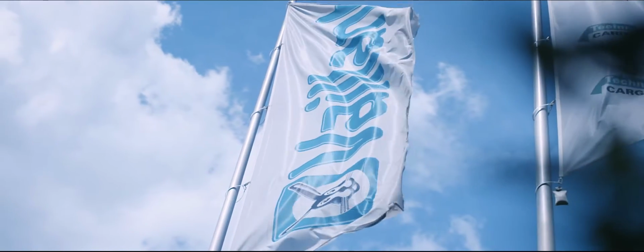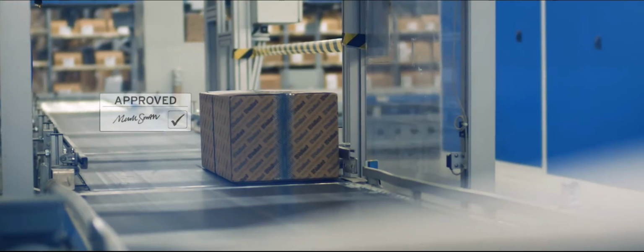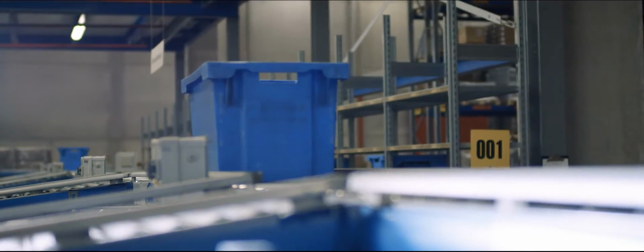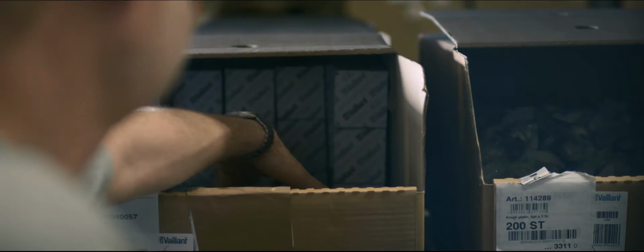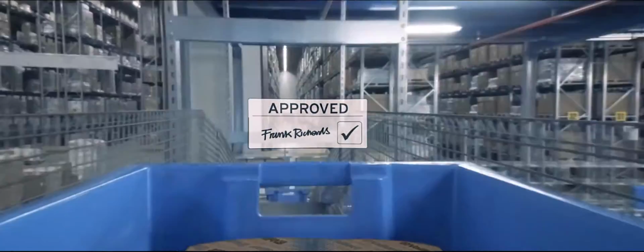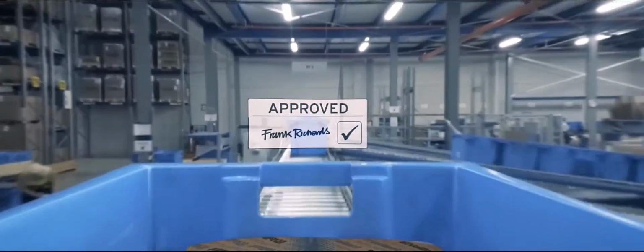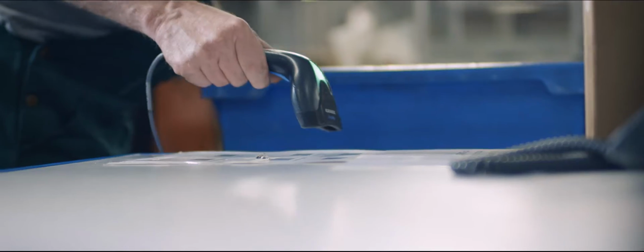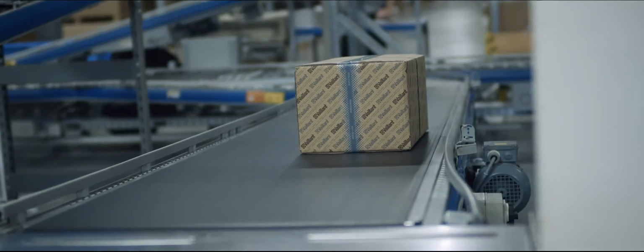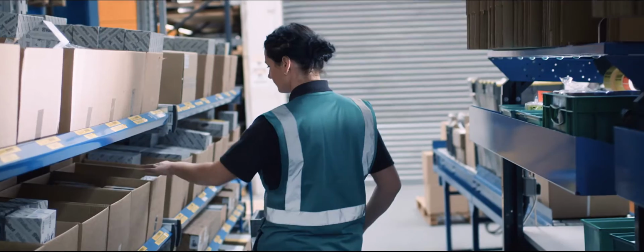Not in our name. Mark signed off this heat exchanger, which met ISO 9001, the same specification complied with when the boiler was originally built, a specification that several online suppliers choose to ignore. Frank himself put his name to this thermostat, carefully engineered to Vaillant's exacting standards by one of the leading brands in thermostat technology, rather than from an unknown supplier.